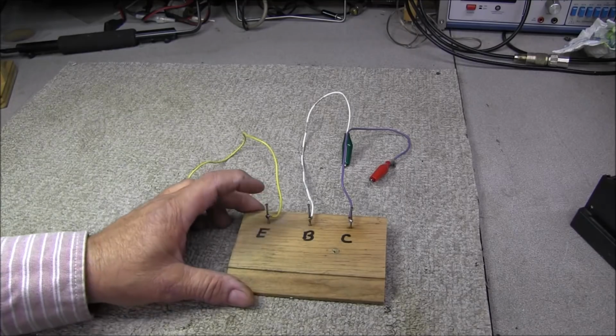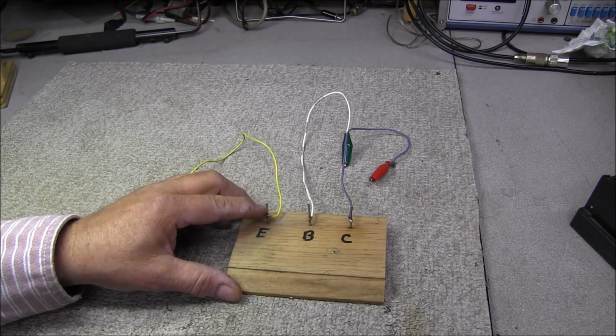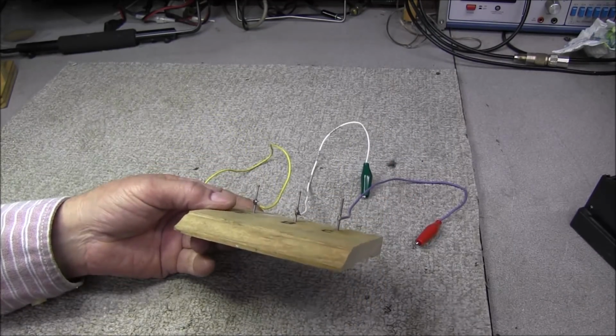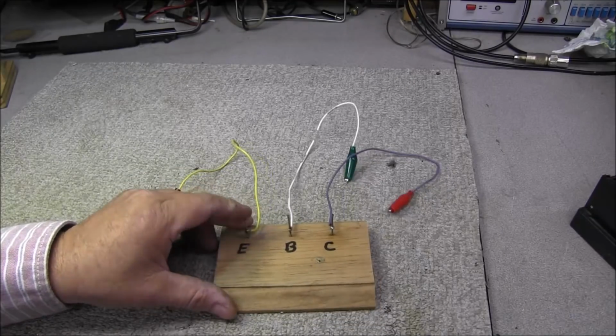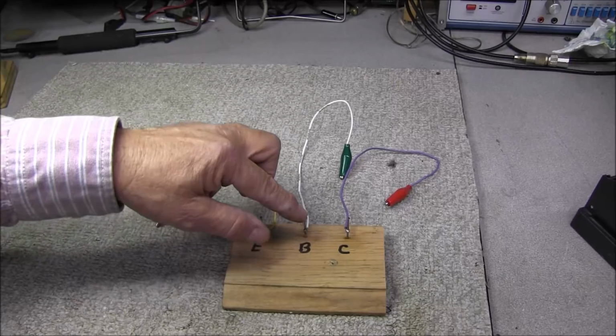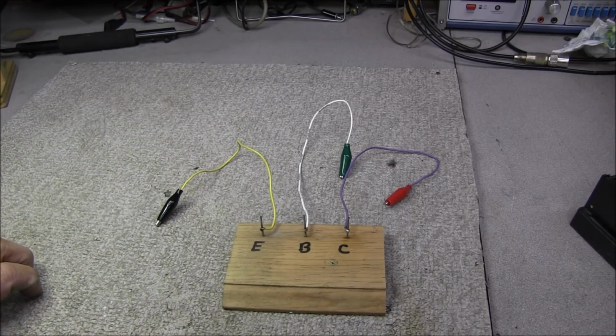I use the number 4 bright nails, and they have a good bright finish on them, which these have been in here for a while, and they're kind of dull. But you just take a piece of sandpaper and hit the top of them from time to time, and just put your probe right on the top, and you can check your transistor that way.